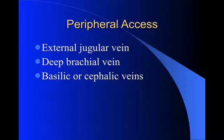Next, let's talk about peripheral venous access. This will include external jugular veins, deep brachial veins, and basilic or cephalic veins.